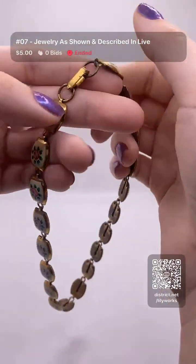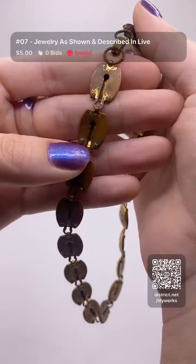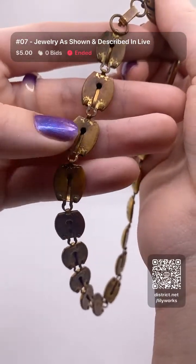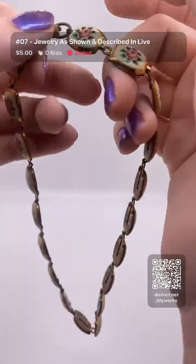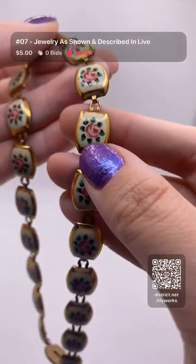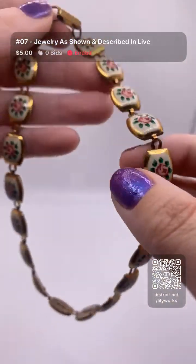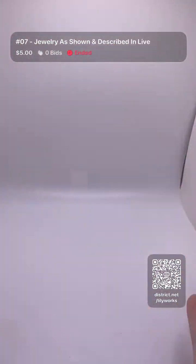So next up, this is definitely vintage, guys. This is metal. It appears like it did have some kind of plating on it at one point that's worn off, and now the brass is showing through. They look like little hand-painted or transferware flowers on there. They're super pretty, little roses. This is delicate, guys, and just gorgeous. You don't find pieces like this anymore.